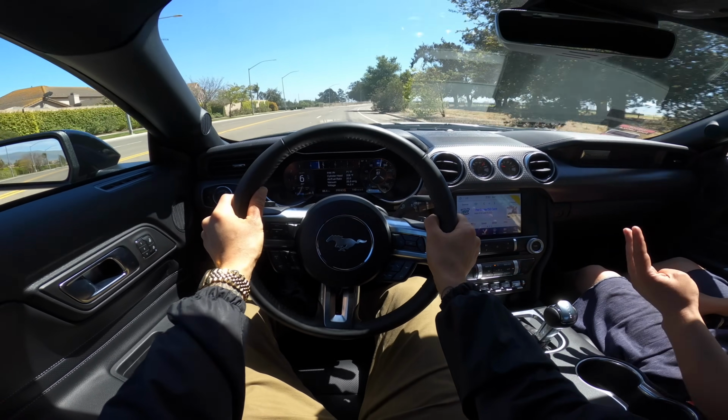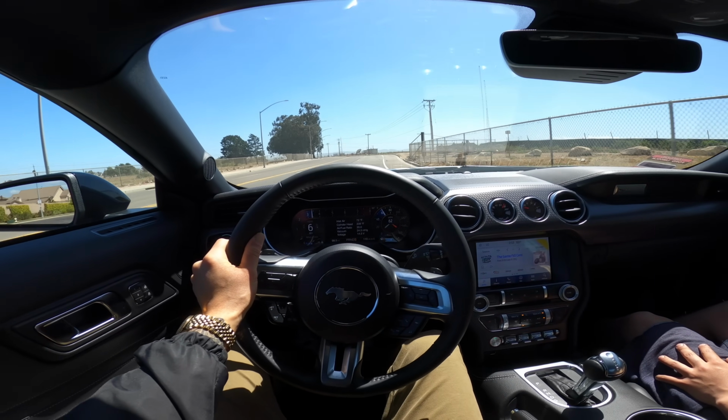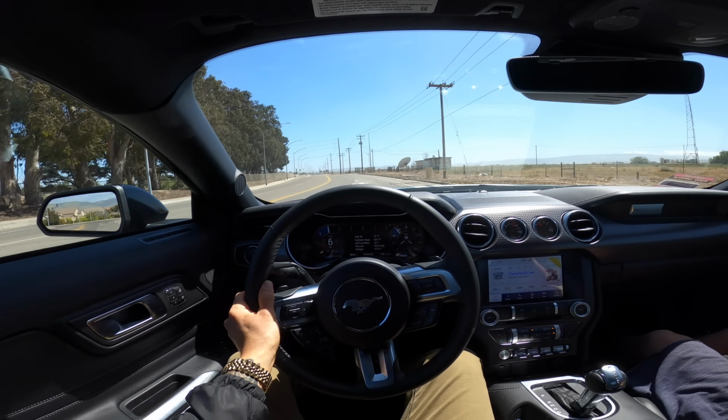I feel like fourth gear pulls hard. It does. And I was short shifting too, because I ain't trying to take it too high in the RPMs. Cause I was looking at it like that. Fourth gear goes fucking fast.